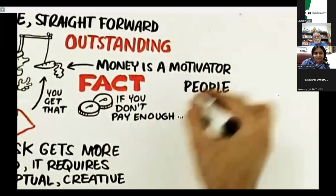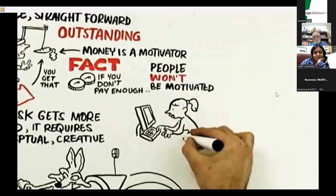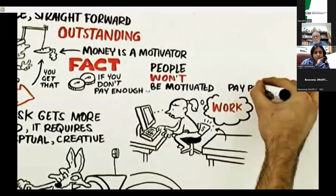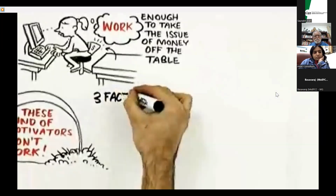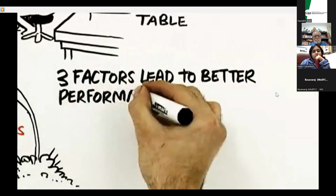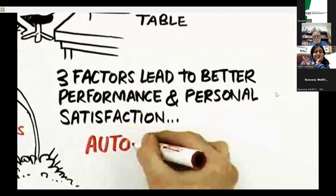In fact, money is a motivator at work, but in a slightly strange way. If you don't pay people enough, they won't be motivated. There's another paradox here, which is that the best use of money as a motivator is to pay people enough to take the issue of money off the table. Pay people enough so that they're not thinking about money and they're thinking about the work. Now, once you do that, it turns out there are 3 factors that the science shows lead to better performance, not to mention personal satisfaction.